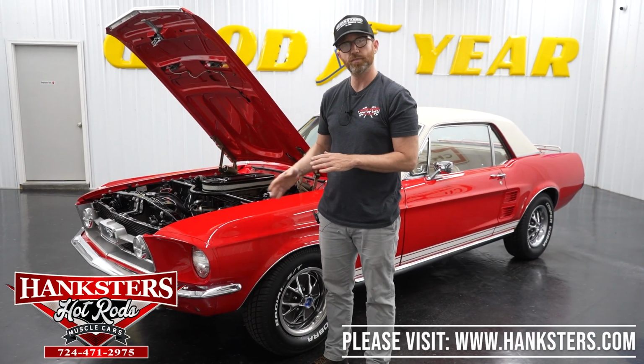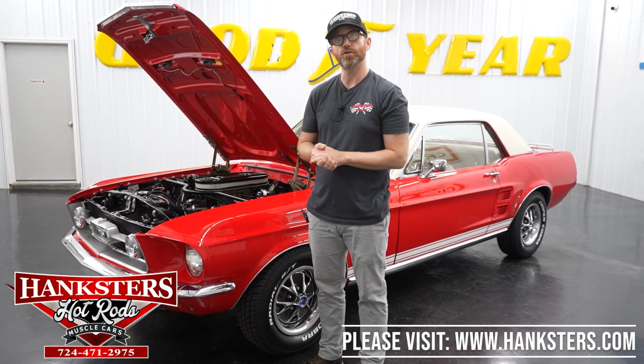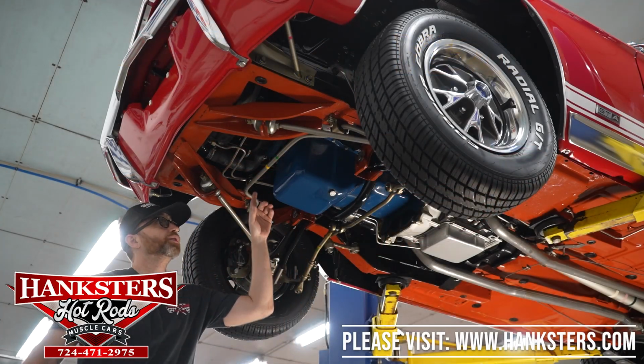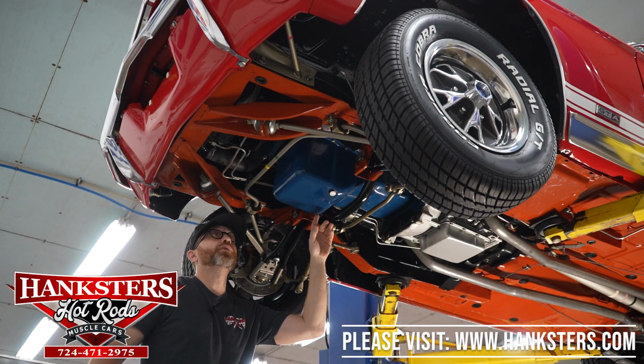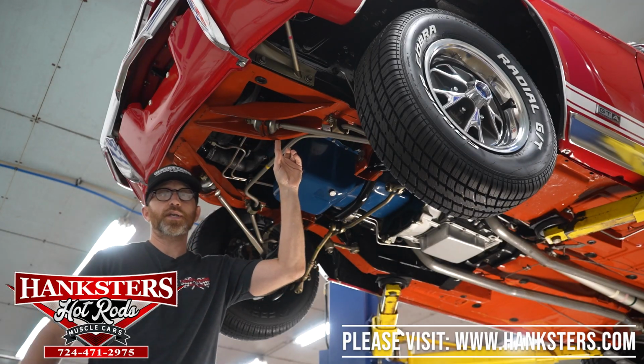You can see plenty of pictures of the Mustang. We're going to take it back now, do a video underneath, and show you what it looks like on the bottom side. All right, welcome back. We're underneath our 1967 Mustang, and you can see that this car is restored to a very high standard. Usually don't see this much detail under here, so let's take a look and I can tell you a little bit about it.